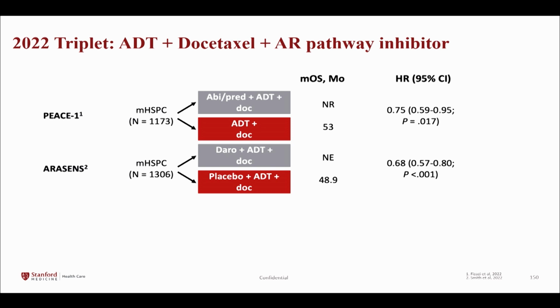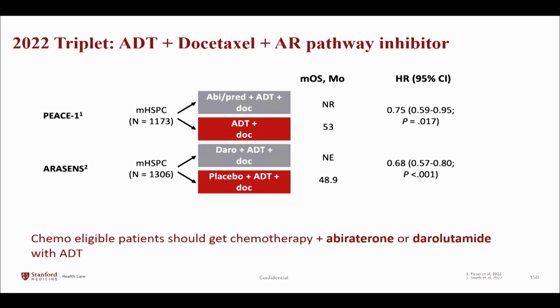However, more recently, there were 2 clinical trials, PEACE-1 and ARASENS, that showed us that maybe we should be doing even more. So in these clinical trials, we saw that the addition of one of the androgen receptor pathway inhibitors, specifically either abiraterone or darolutamide, to ADT and docetaxel chemotherapy showed a significant benefit. And so what we've learned is that for our patients who present with metastatic prostate cancer, who have high volume disease, and who are eligible for chemotherapy, we should consider triplet therapy. So that's androgen deprivation therapy plus docetaxel chemotherapy and one of these AR pathway inhibitors. So the role of these treatments is really changing, and you can see this trend where we're learning we should do more upfront, and it truly does benefit patients in the long run.